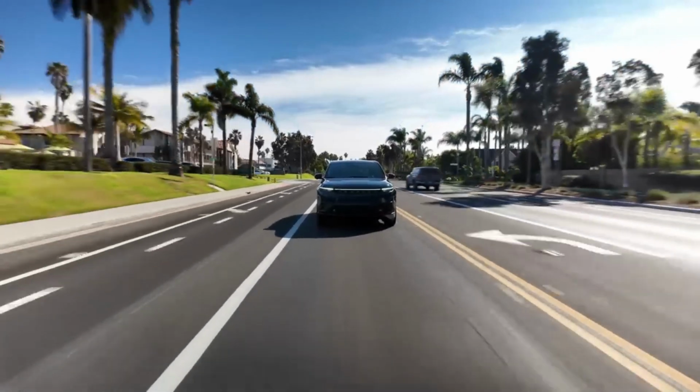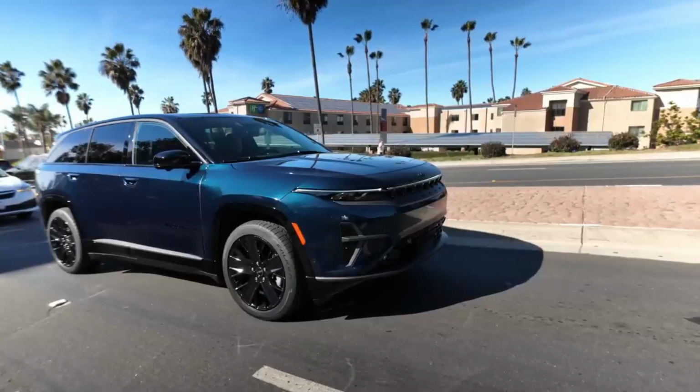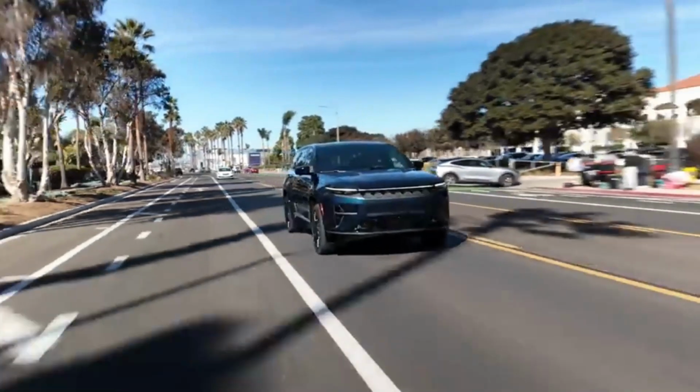But don't be taken by its Wagoneer name only, because it's an entirely new vehicle based on Stellantis' STLA Large platform that is going to be in most of the brand's future EV models.